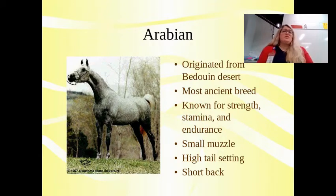So we're going to look at another one that's super common in the United States, but it's not really good for the long haul. They're for short speed. So this would be like your cross country runner. And then we're looking at a small muzzle, so their nose, and there's something else I'm going to talk about here in just a second that can be a negative if it's bred into it.